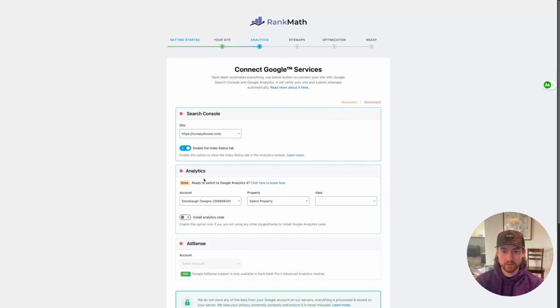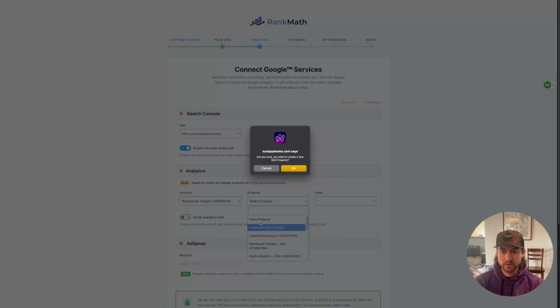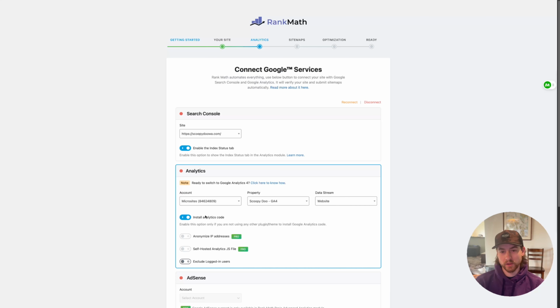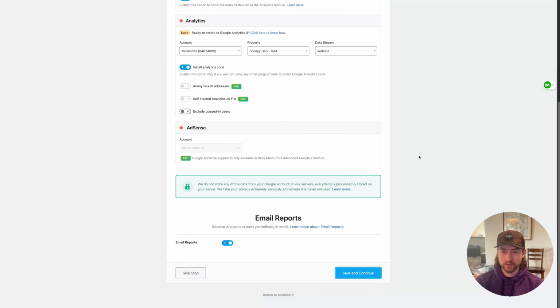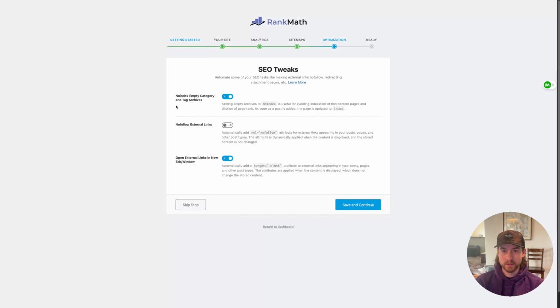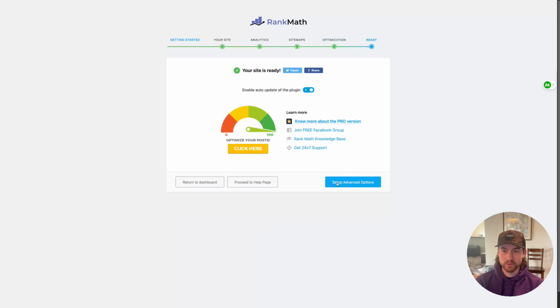So here I'm going to select create a new property for Google Analytics. And here I'm actually going to select install analytics code because I don't want to have to go and do that manually. Everything else here looks good. Save and continue. And here I definitely want to select services as public post types. Categories is fine because that is for our locations. And this is where your sitemap is created. Save and continue. SEO tweaks, you don't have to worry about any of this stuff. Save and continue, and you are ready.